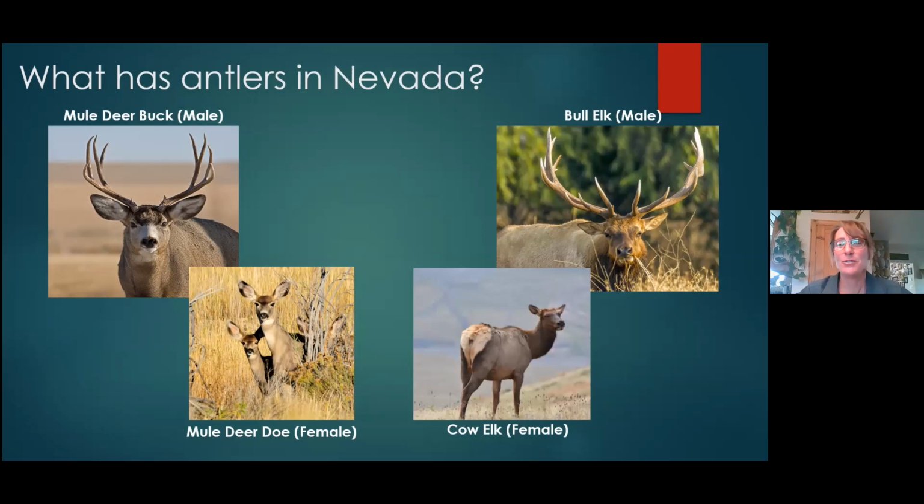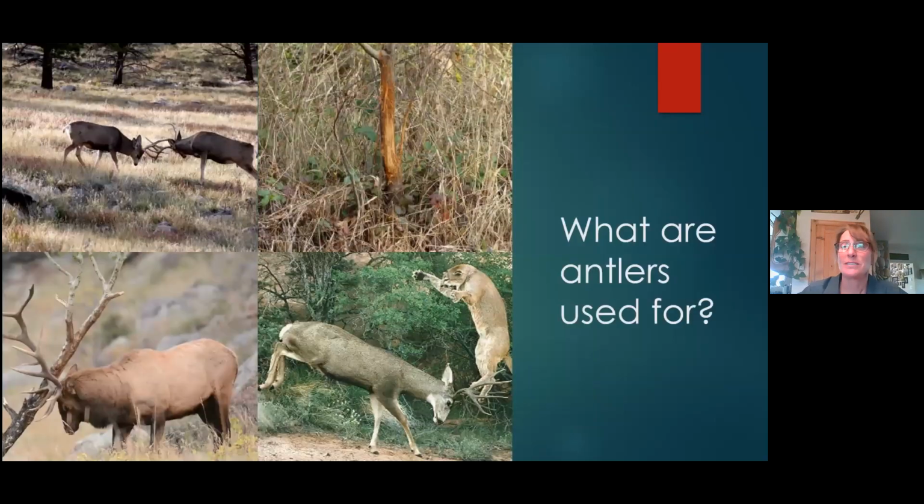So what are the antlers used for? Some uses include defense against predators and asserting dominance, frequently against others of the same species for food resources. They are a defensive mechanism. You can see that picture down in the lower right corner with the mountain lion and the deer fighting off the mountain lion. They're also used for claiming territory, and as a signal of their readiness to breed.